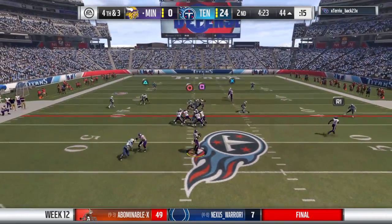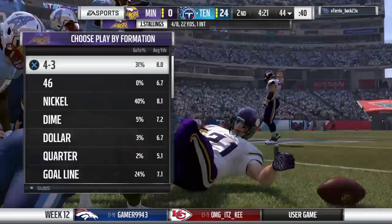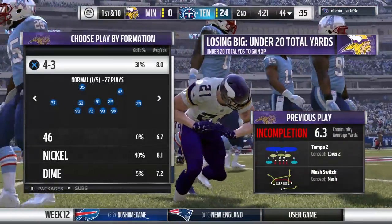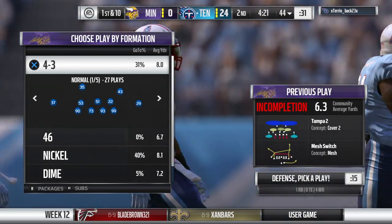Red 38. Now a shotgun snap as they'll look to throw. And this is incomplete. Boy, it looked like he had it and dropped it. And as a result, it'll be Titan football on the turnover on downs. The Titans offense now, they get set to head back out here.